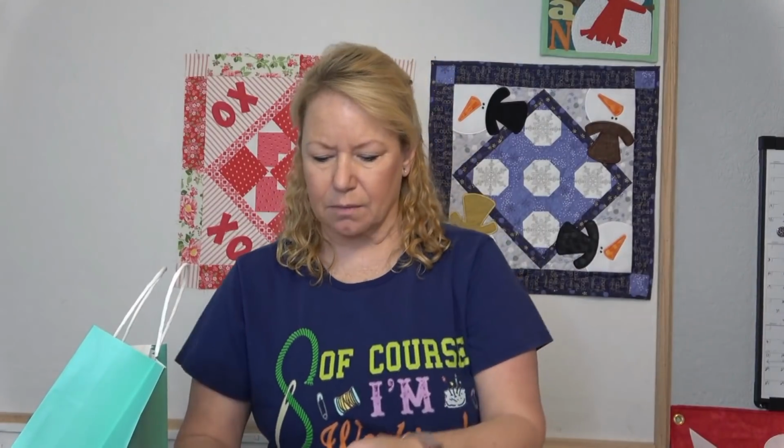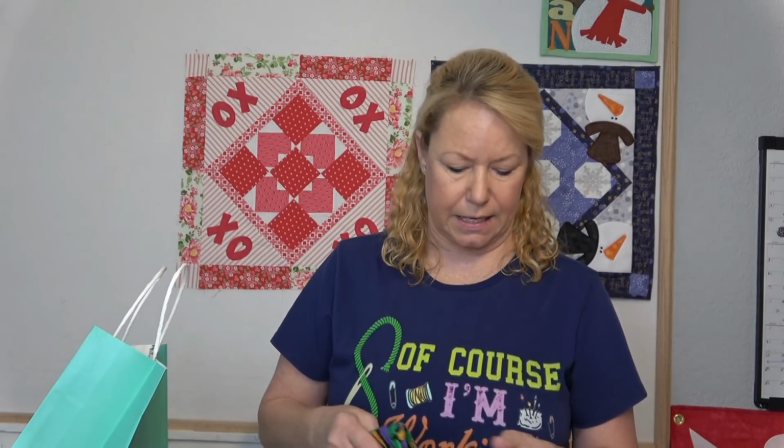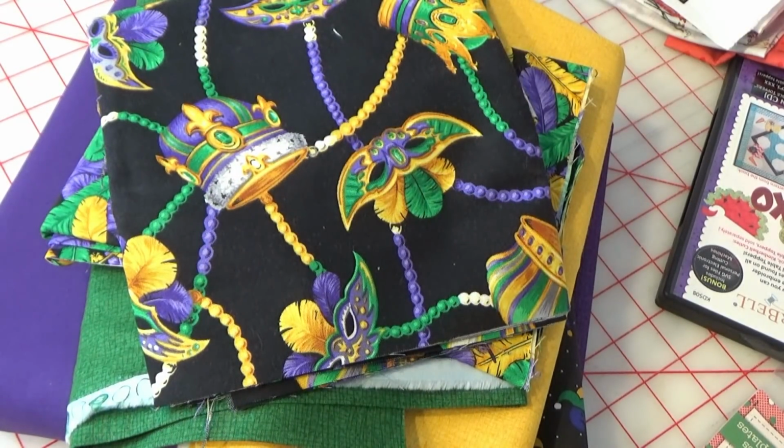And then I had some leftover Mardi Gras fabric I had picked up. It might have been, it was in New Orleans. Maybe I might have got it at the Quilted Owl, or I can't remember. I visited quite a few. That's not there anymore, unfortunately. But I visited quite a few fabric stores when I was in New Orleans, and I did get some of this. So this is old fabric right here. There's that one, and then here's this one with the masks and the crown.